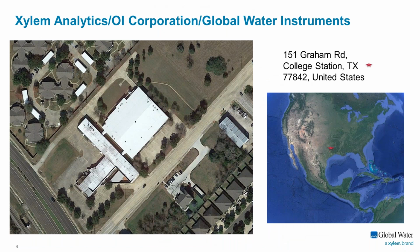Like we mentioned, we are an American-based company, so we have a nice little aerial view of our building here in College Station, Texas. We're right down the road from Texas A&M University. Again, we have a little map there, putting a little star on our location. We're located not too far outside Houston, San Antonio, and Austin, which is the capital here in Texas. We have a good central location here in Texas. It makes it easy for transportation of goods domestically as well as internationally.